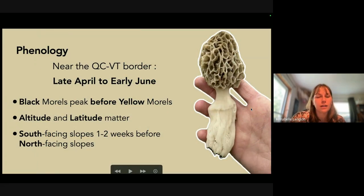Around where we are, it is late April to early June. We're really in it right now, even a little bit. It seems to be starting to end because of the temperature, depending on where you are exactly. But at least in my area, I'm going next week, the 20th or 21st, and I think we're going to be finding more old, leftover morels than fresh ones. The black morels always fruit before the yellow morels. So in late April, don't expect to have yellows, but starting mid-May, late May, don't expect to have blacks either.